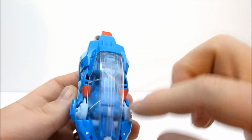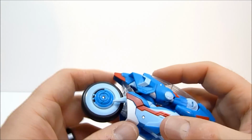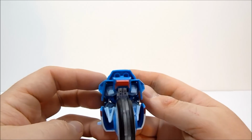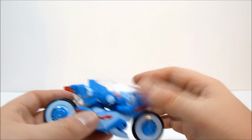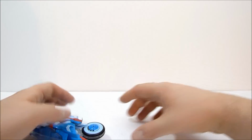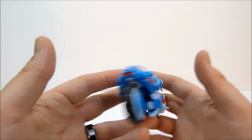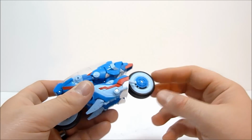Very cool. You see the clear canopy, of course. Not smoky like in the pictures on the package, but I think this works just fine. You get the idea. So very nice vehicle mode. You see some exhaust up there. Very Tron bike sort of thing going on. It rolls, sort of. I mean, it's off balance, of course, but it does roll, and it stands just fine, as you saw with the little kickstand. So very nice looking vehicle mode, in my opinion. I really do like it.